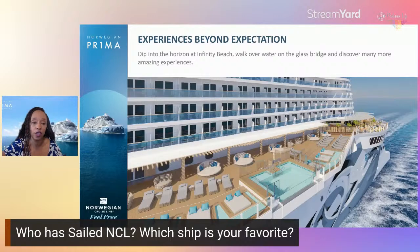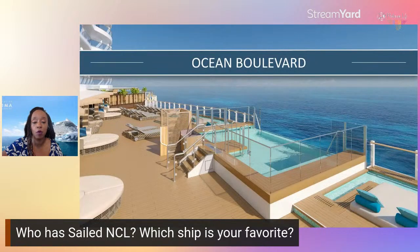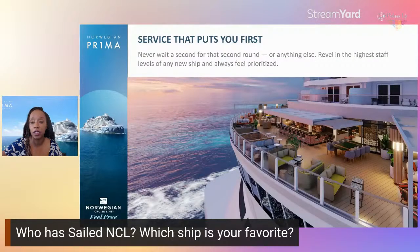So the next thing we're going to talk about is service that puts you first. One of the things that I really like about this sailing is that there's not going to be as many people on this ship, so it's not going to be as many sailors versus crew members. There's going to be a lot more people to take care of you, to service you, and to make sure you have everything that you need.